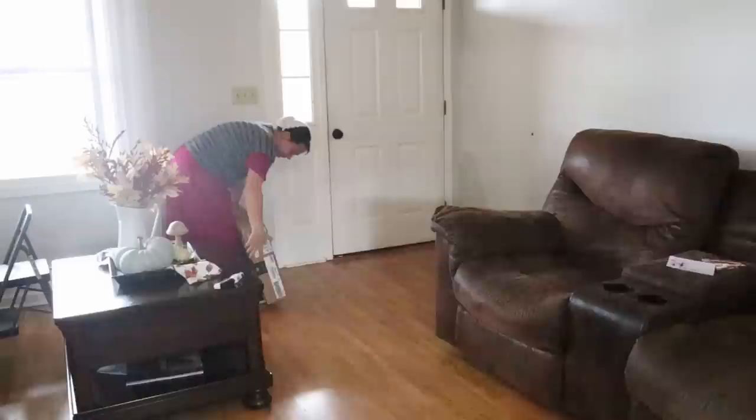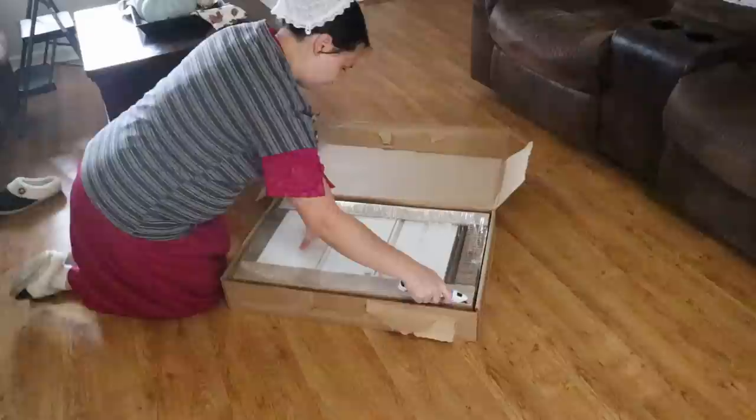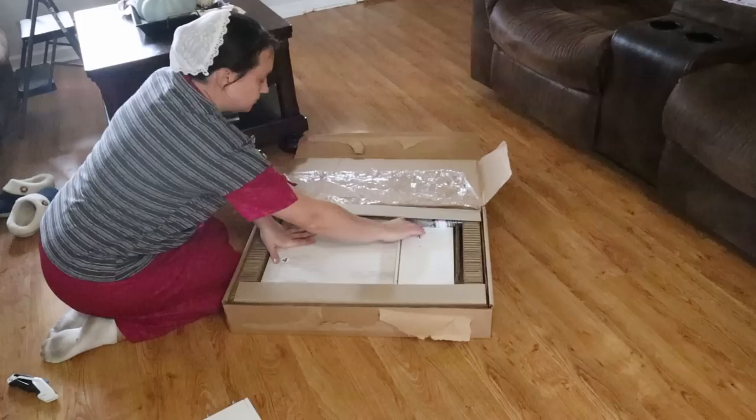Alright, now we are moving on to this piece of furniture that came. I wanted to go ahead and get this put together. So this is an adorable little nightstand for Chloe's bedroom. We have been working on getting her room completely made over, and I found this furniture off of Amazon, actually.